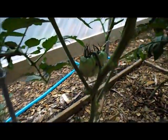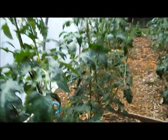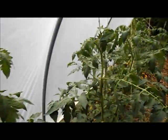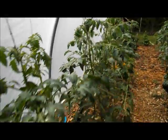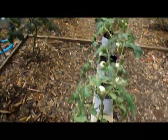Starting to get some good little fruit clusters, and they're looking alright, you know. It'll be a while. I had to prune these plants though, big time. There's too much growth, just growing everywhere. So I'm 6'2" and they're at my sternum right now. So pretty good for a determinate plant, wouldn't you say?